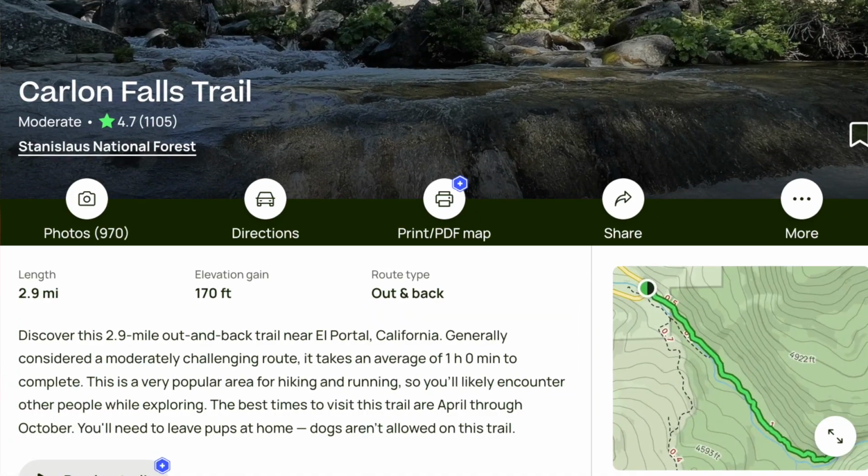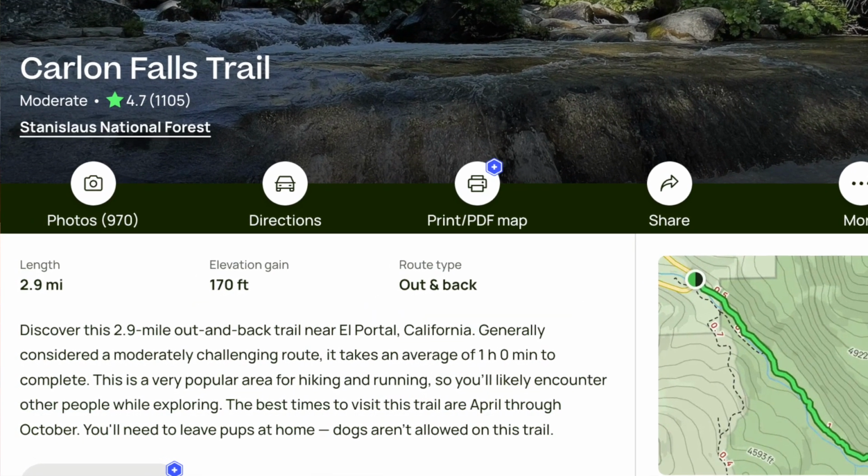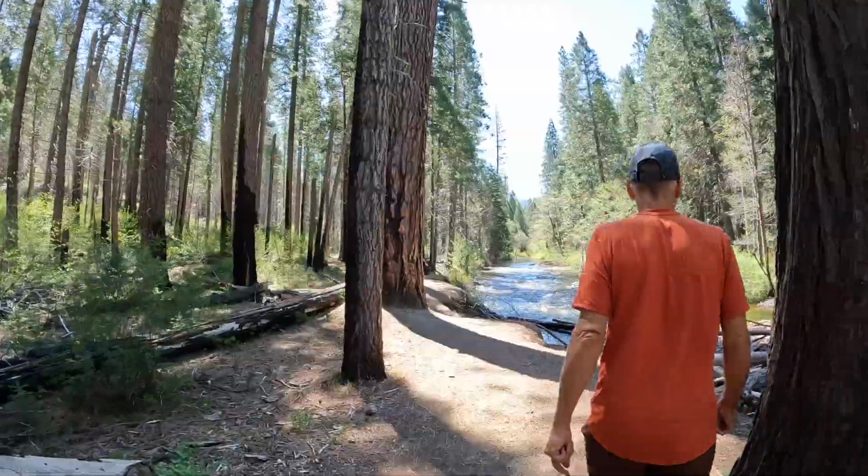Good morning. It is our last day here at Yosemite. We've had a really spectacular week, doing all kinds of things, looking at all kinds of beautiful things. So we're going to take it easy today. We're going to go for a 4 mile hike out to Carlon Falls. We've done this hike before and it's really nice. It goes along the South Fork of the Tuolumne, and it's kind of flat along the river and then it kind of goes up a little bit at the end where the falls are.